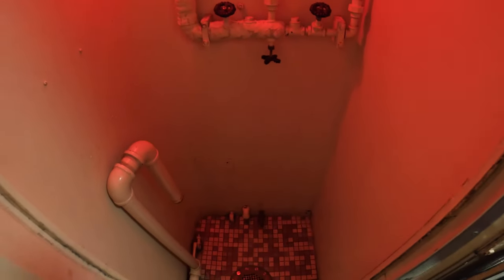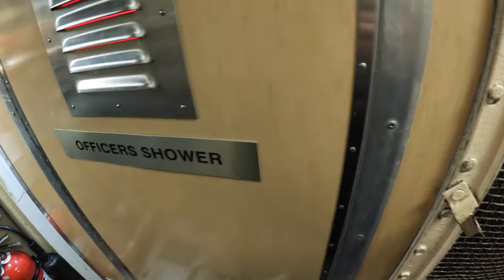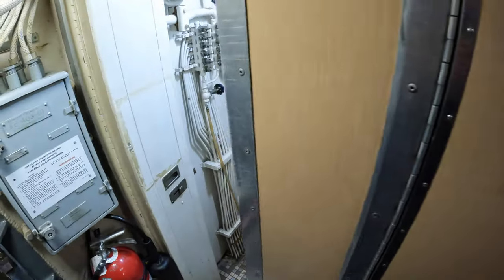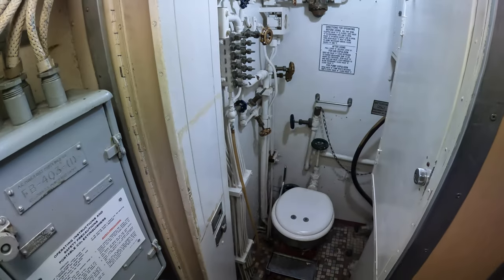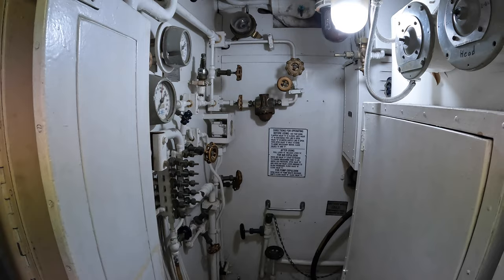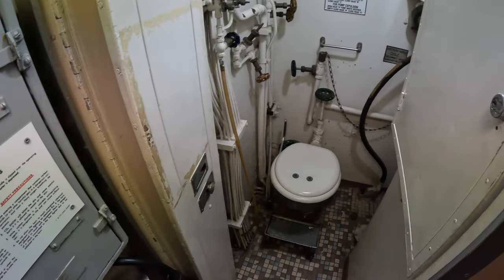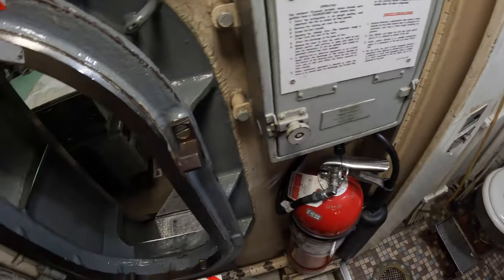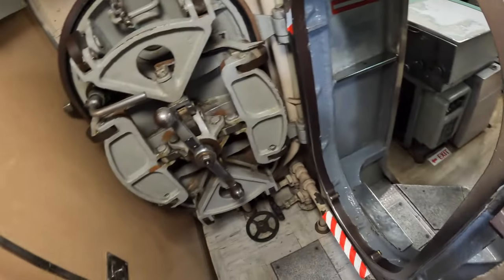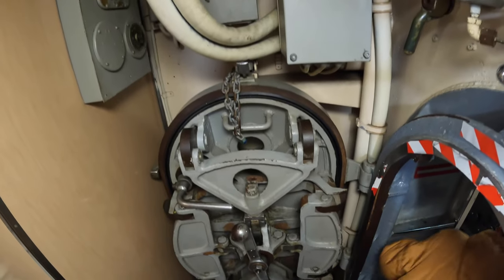The second small space is the officer's head or toilet. A tank, known as a sanitary tank, located below the deck, holds the shower water and refuse material from the toilet until the tank is emptied by pressurizing it with air and blowing the contents into the sea. Lieutenant Hunter: Blowing the contents of the sanitary tank to sea left some residual air pressure in the tank. Unless that pressure was vented off, the next user of the head was in for a real surprise.